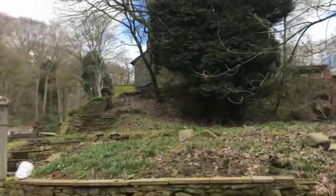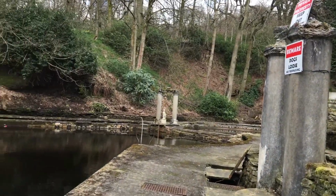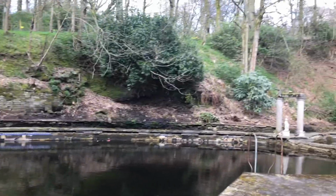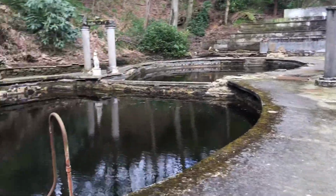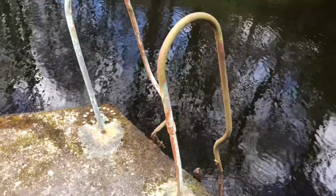I'm absolutely made up with this. Can't believe the guy, such a nice guy, can't believe he's let us in. I'm over the moon. Oh God. And we come round as well, and we didn't think we could get in. But the guy's sound. Look at the old rail there. Wow.